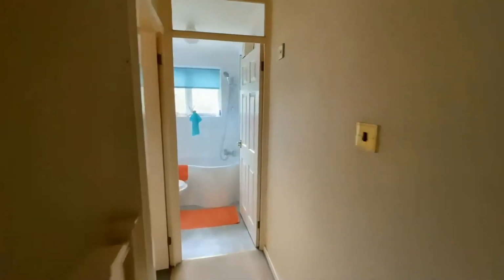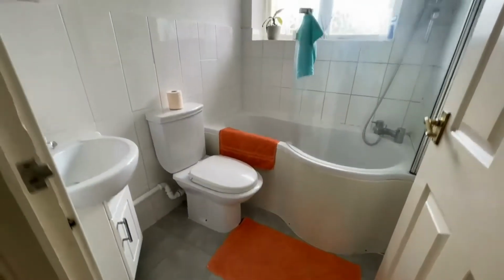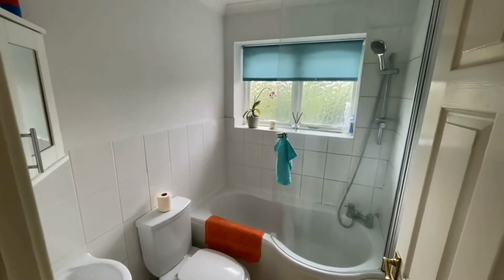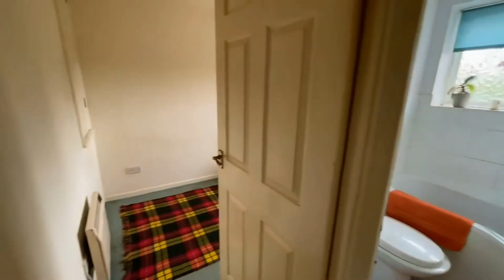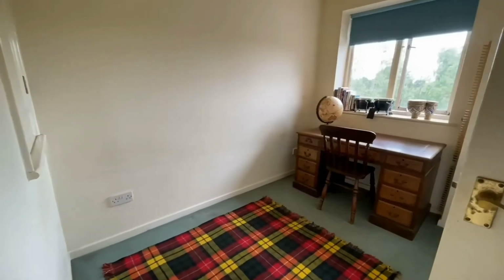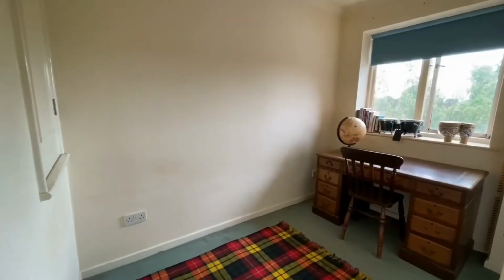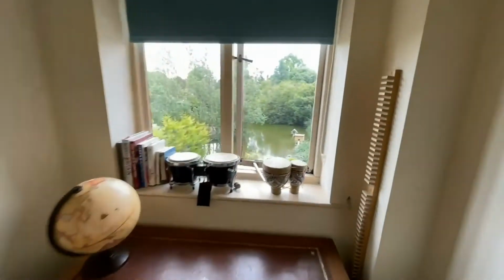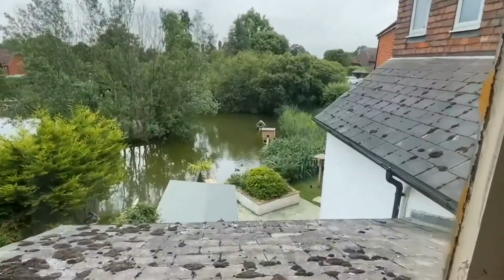The bathroom's located at the rear. So again, white suite, corner bath with the shower over. And then there's a further bedroom, which is a single, but just located at the rear of the property. Good sized single room or office, dressing room. A little bit of storage which just leads over the stairs there. This one's got a great view of the pond behind.